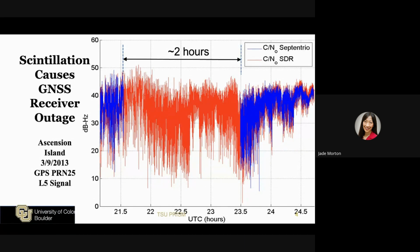And so I always make this statement: there are thousands, 10,000 receivers around the world that are used to monitor the ionosphere. They will stop working when the ionosphere really needs to be monitored, because those receivers are not designed to handle that kind of stress. So I wanted to build a receiver to handle that stress.